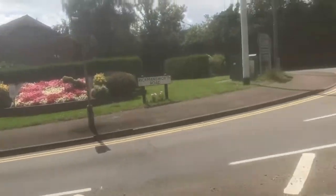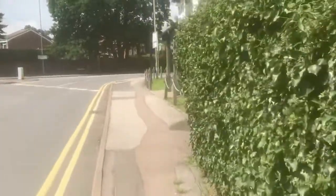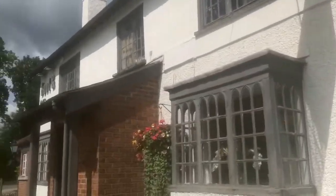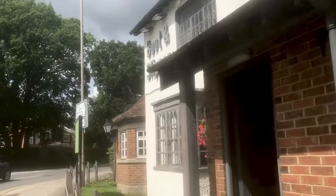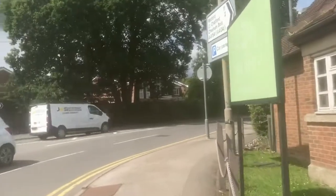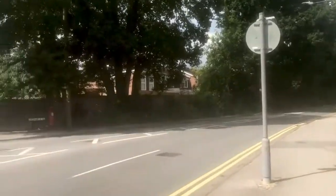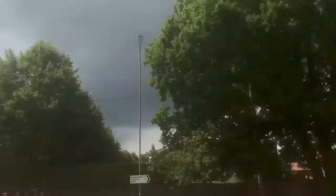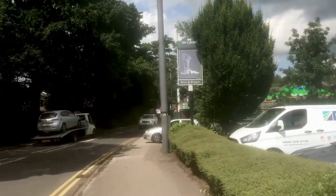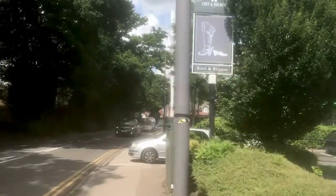That's a nice little flower bed. Boot and Slipper. The Boot and Slipper Pub. Looks good. It's nice and sunny now. Hope it stays this way. I can see some dark clouds up there though. Okay. Keep watching.